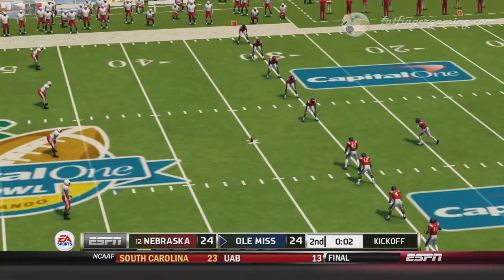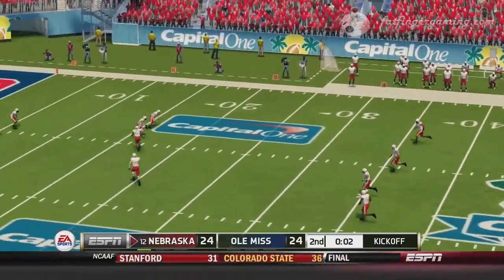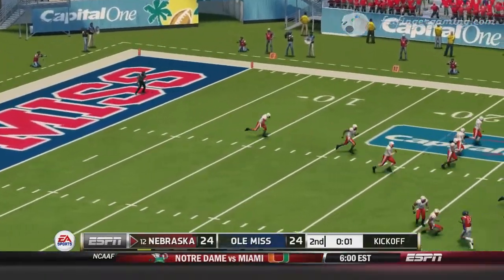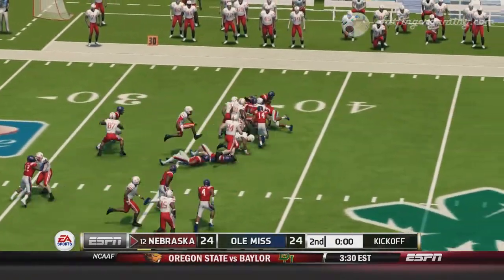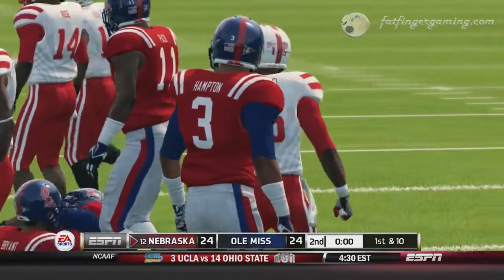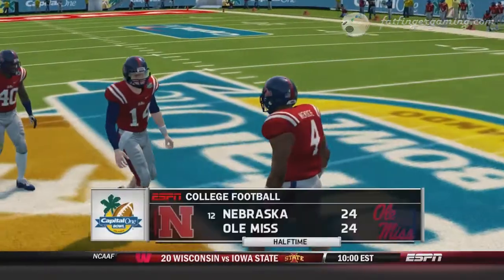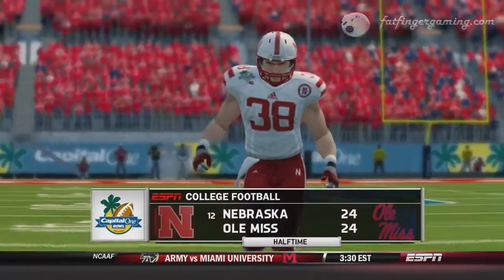I have a feeling this ball is going nowhere near the return man with this kickoff, most likely to end the half. He'll return it from the 6. He's out to the 30. Tackle made at the 38. So at the end of the half, we get a tie game here, knotted at 24.